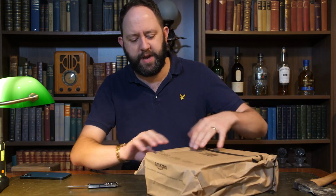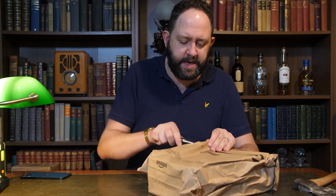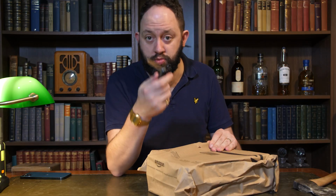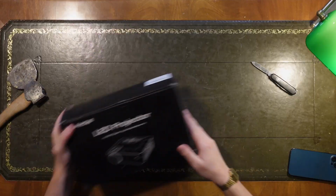Next one, we're going to get something interesting here. This is a bag, a parcel bag. I like the idea of this. It's going to really hurt me at some point. Might have to go back to the axe. We're on to something a little bit more interesting now.